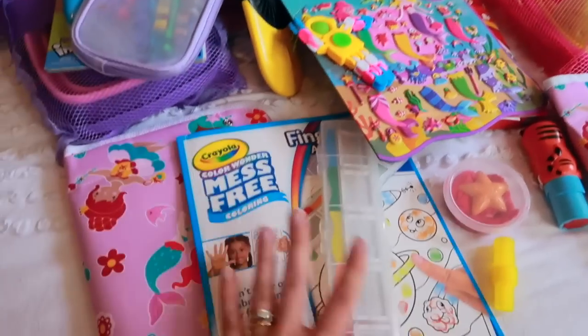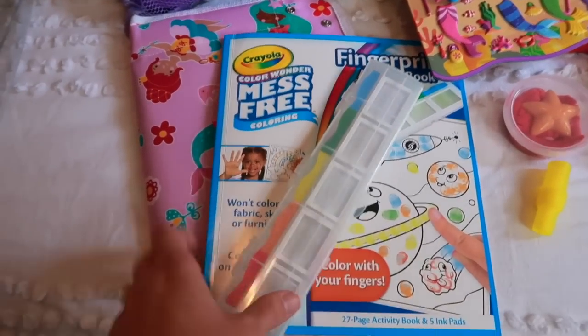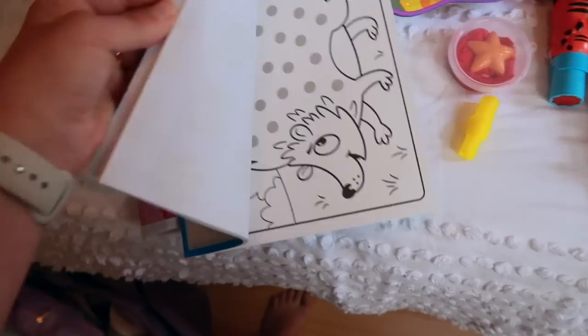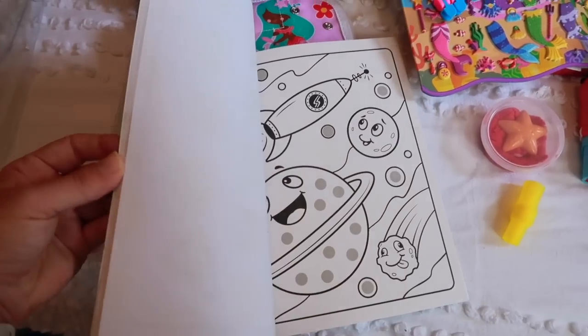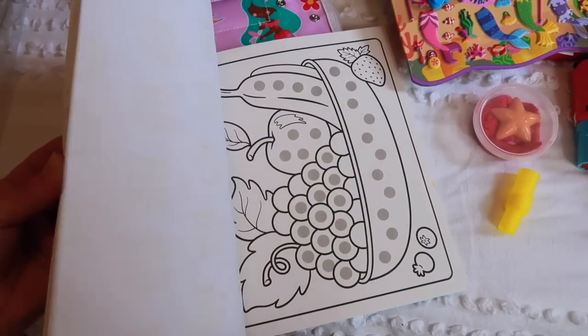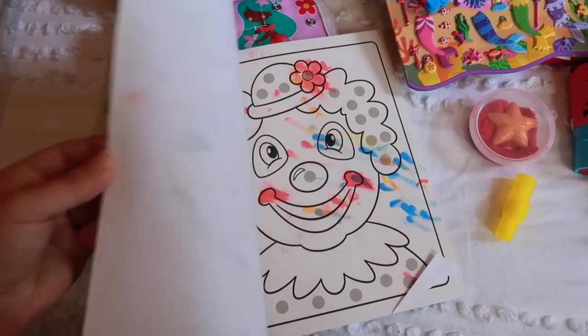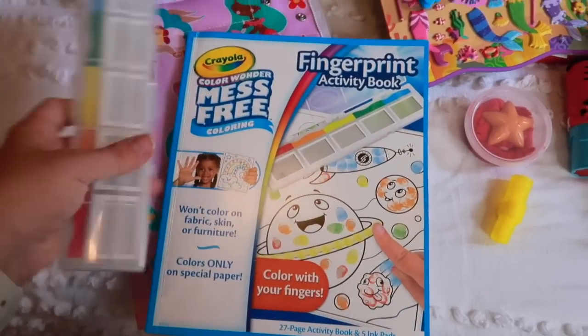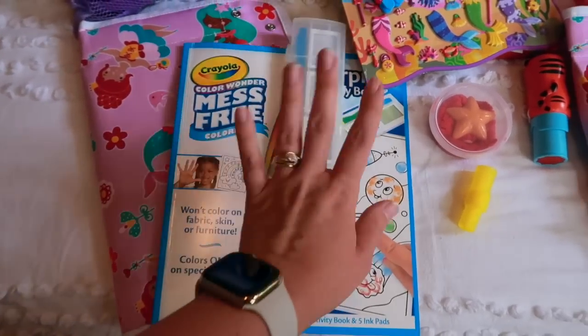I have their finger paint. It's mess-free finger painting, and this was also a hit on our Memorial Day trip. It's got all kinds of coloring sheets or painting sheets in here. And they loved it. They would work together on each other's books. Bella didn't do near as much in hers, but Lucy did a lot in hers. This was such a huge hit and mess free.